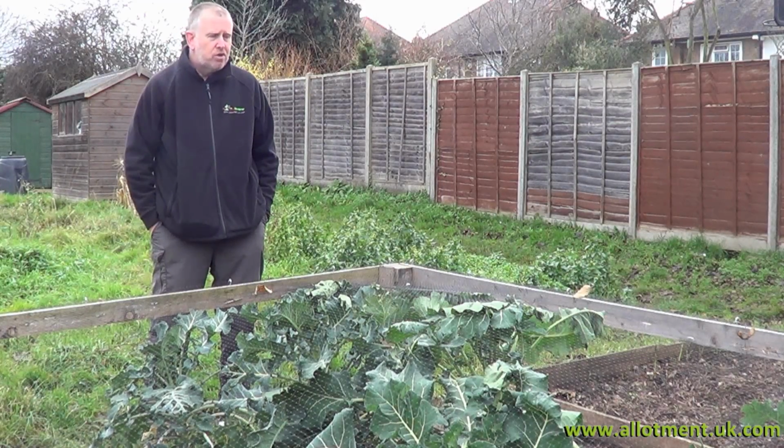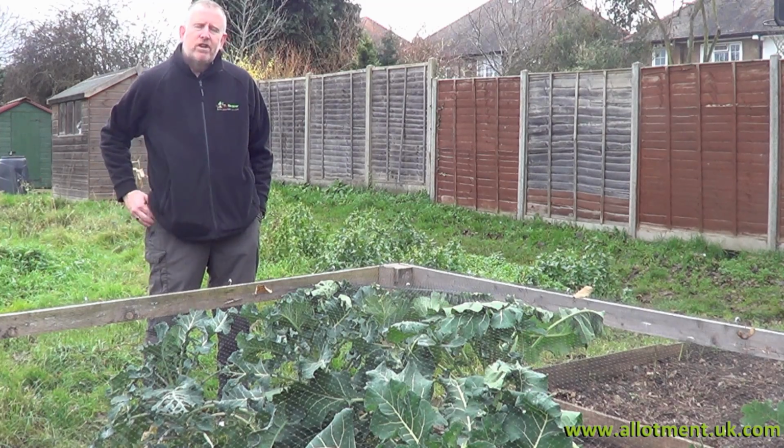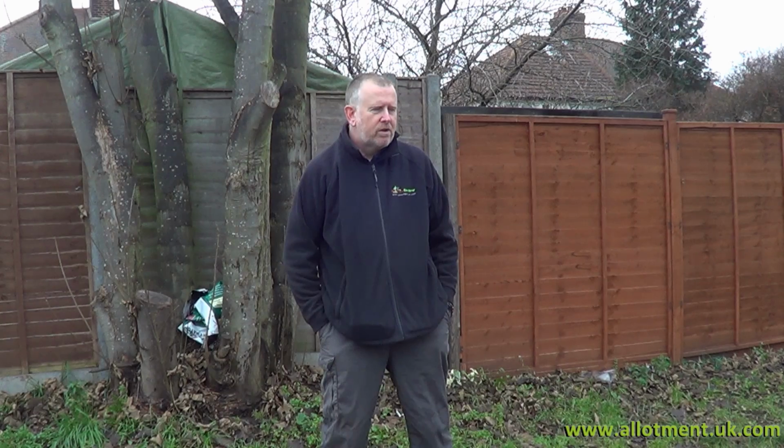Brassica cage number 2, we've still got some cabbages and other bits and pieces grown in here. Spring greens, spring cabbages that we put in are surviving still, so looks like we're getting over winter crop out of them. Finally bed 8, nice crop out of this one this year.